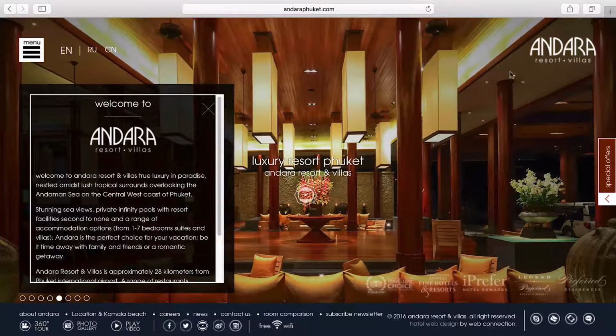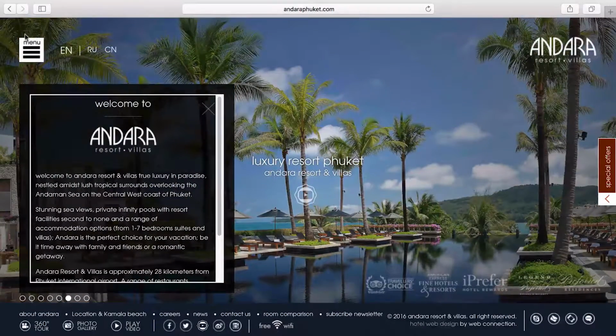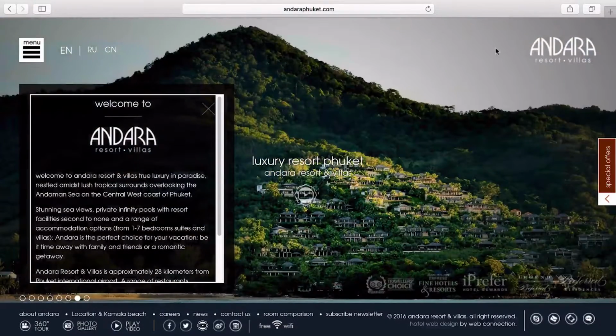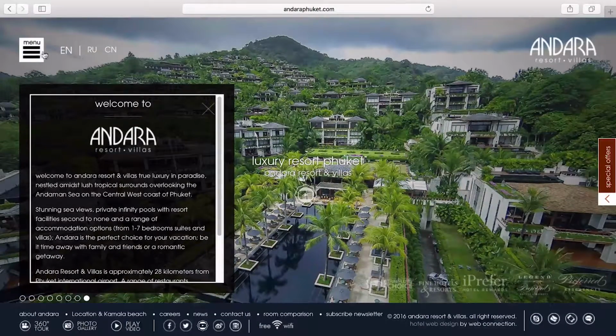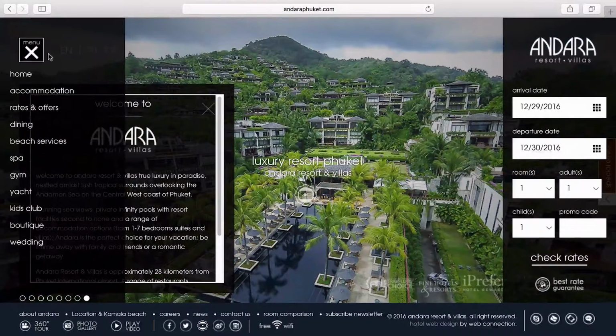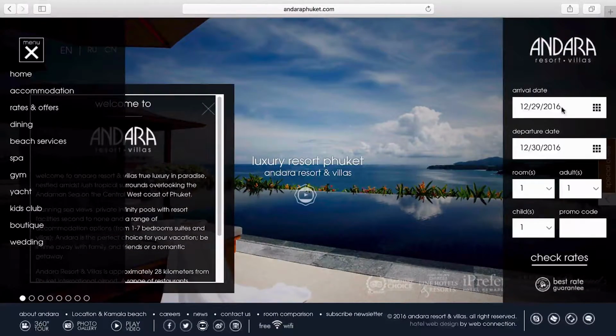That should be the most prominent thing, and ideally it should be in the top right hand corner or the top left hand corner, depending on your opinion as to whether people look from the left to the right. I actually prefer it on the right hand side. It's also closer to your thumb if you're on a mobile device, but this website's missing it completely. So the only way you can access that availability is to click on the menu and then come across here and then start entering your dates here to see the availability and to check the rates.